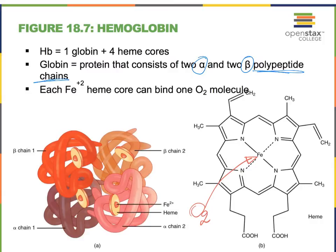So the total number of oxygen molecules per hemoglobin would be 1, 2, 3, 4. That would be the maximum number of oxygen molecules that can bind to one hemoglobin molecule. Is that always the case? No. When hemoglobin in the red blood cells goes into the capillaries that feed our tissues that are craving oxygen, we're going to see that oxygen will leave hemoglobin little by little, maybe not all four of them, maybe just one of them, maybe just two of them per hemoglobin molecule. It all depends on the demands of the tissues.